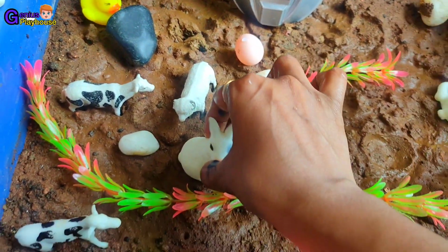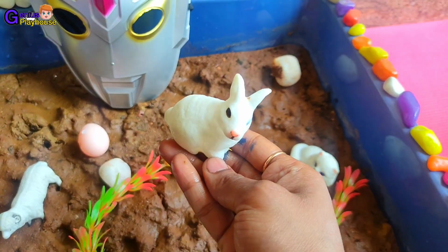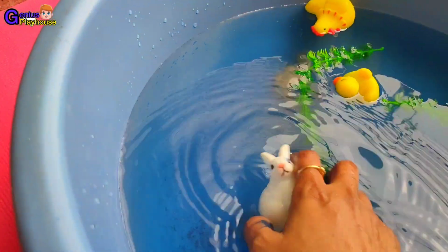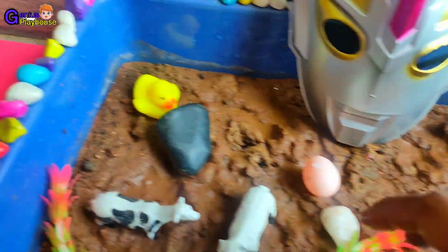Let's pick the next animal, and that is a really cute one. It's a rabbit, a white color rabbit. Rabbits are of different colors. They love to eat carrots. It has become dirty, so let's wash him also. Rabbit.